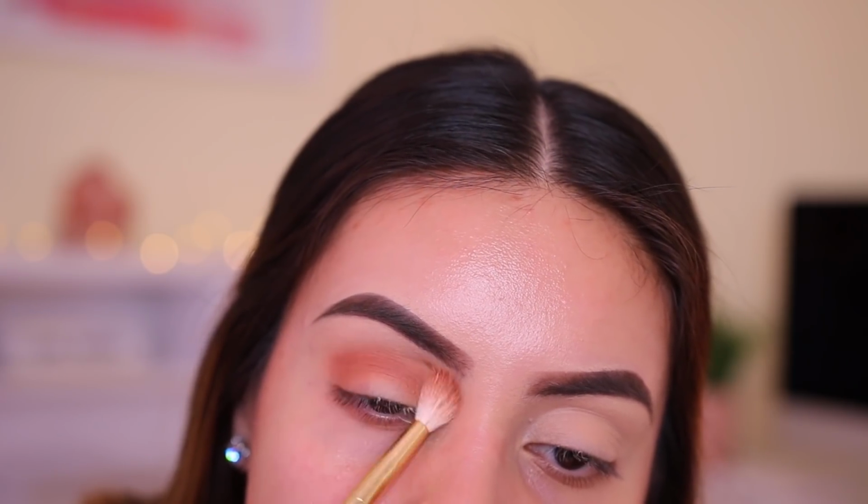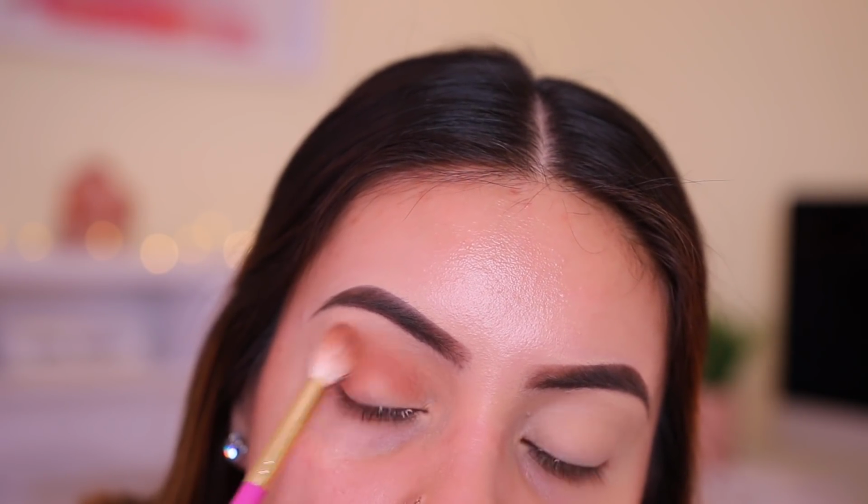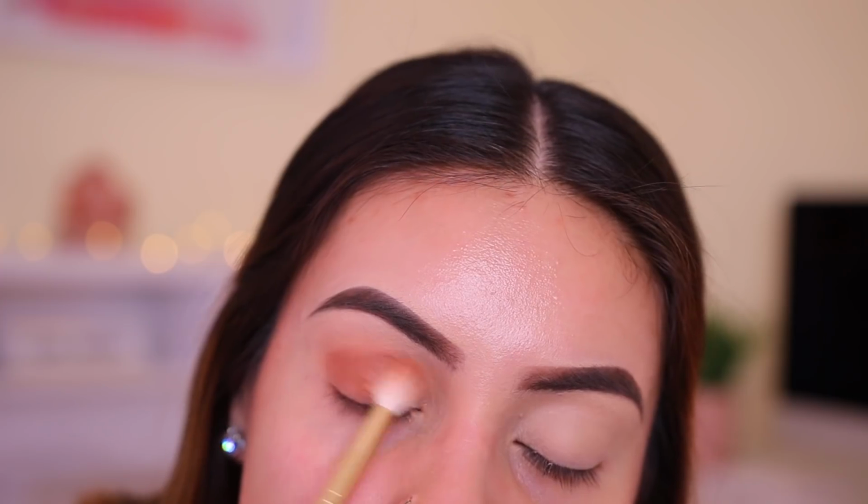I'm going to start off with taking this soft brown right here and I'm going to be buffing that in the crease. From what I can remember, these shades are really, really nice. They're super pigmented as well. So I'm going to just take that color and run that in the crease all over the lid and really blow it out and make it very smoky.